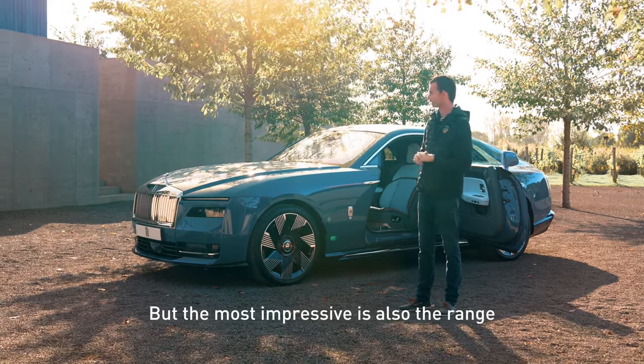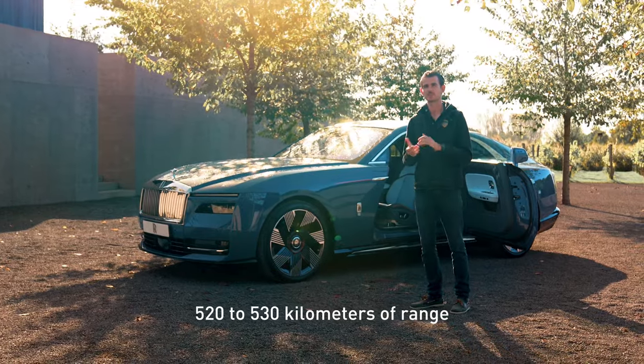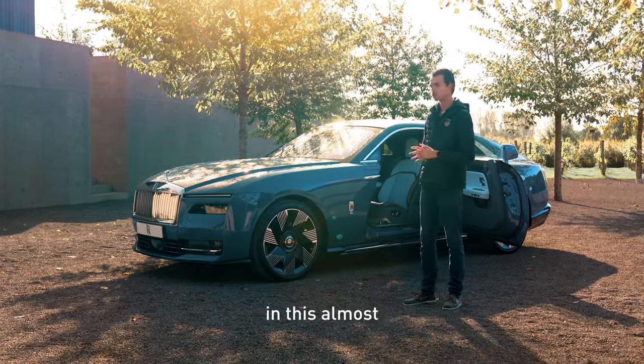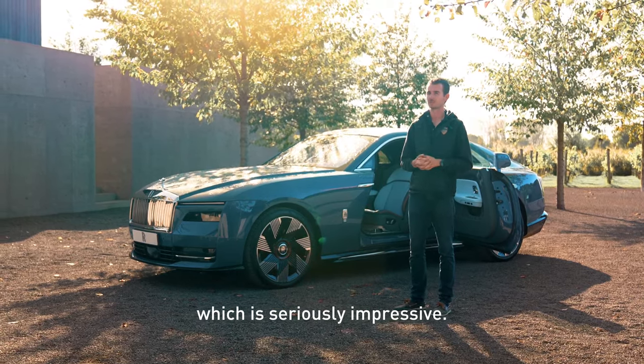But the most impressive is also the range, as we expect 520, 530 kilometers of range in this almost 3-ton weighing car, which is seriously impressive.